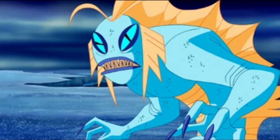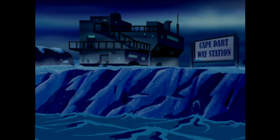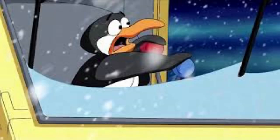This is a weird ass looking fish monster, but to be honest, it's pretty unique. If this thing was going around my polar camp, I would be creeped. The finned fiend has a decent design. The gang are once again in the North/South Pole, and there's a penguin, I guess. For a group of teenagers, they sure have a lot of bloody money to spend on trips.